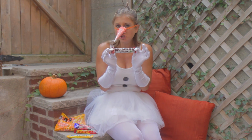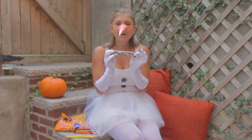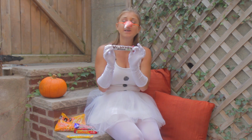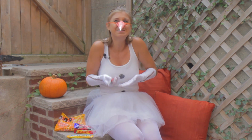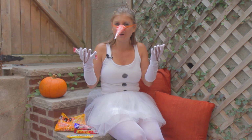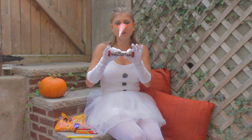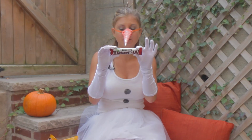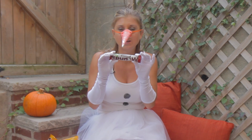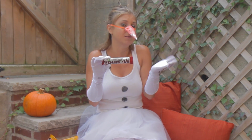Number 2 is the Mounds. This might be deceiving. You see dark chocolate, you think, oh, it has coconut, maybe it's good for me. Wrong. This has 3.5 grams of saturated fat in just the mini size. Now, I didn't buy the mini size because, to be honest, I didn't want to have a whole bag of the top 5 worst candies lying around my house, so I just got the big size. But for the mini size, it's going to be about 85 calories, and the number 1 ingredient is corn syrup. A lot of these candy bars have gone away from saying high fructose corn syrup, but really it's the exact same thing, so don't be fooled.